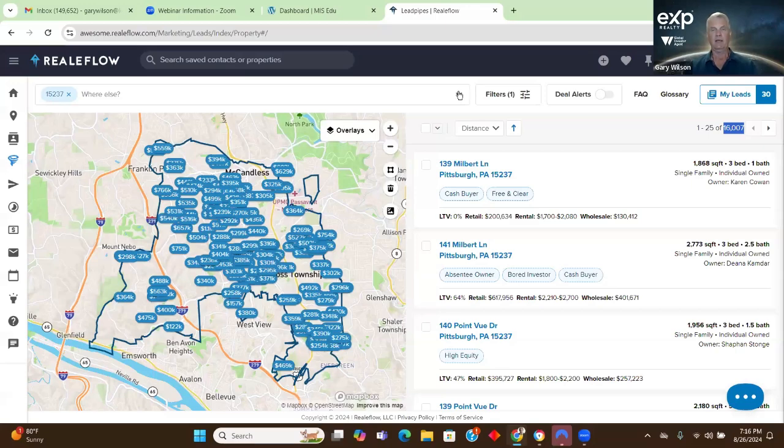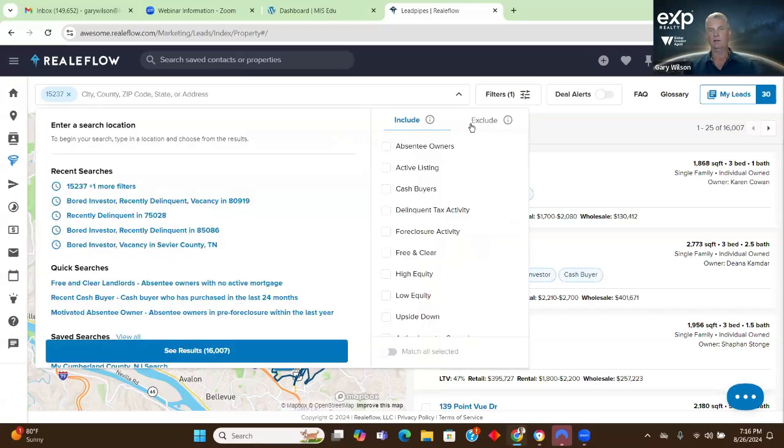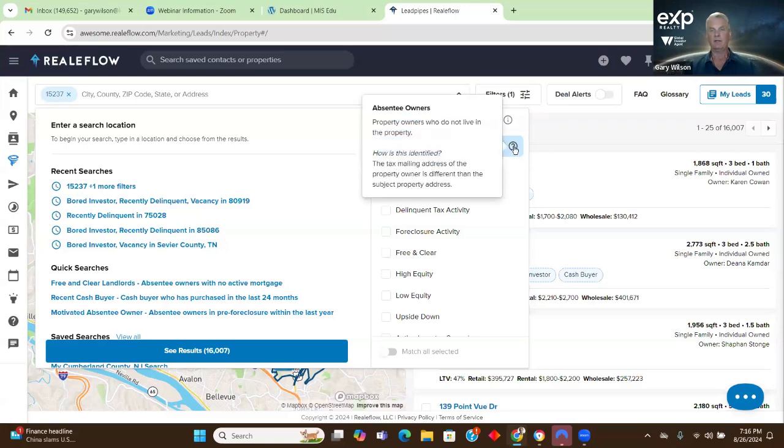And you can choose to include or exclude. I just always do include. And down here, I leave the option to match all selected turned off. And here are your criteria choices. You can choose one or many. You have absentee owners, which means they don't live there. And if you hover over this question mark, it actually tells you what the criteria is and how they identify it. So it gives you a lot of details.